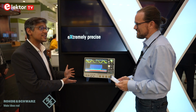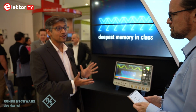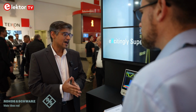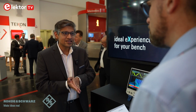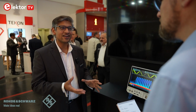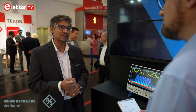So it's one of our highlights for Electronica 2022, that we now have this new generation of oscilloscopes in our portfolio, and mainly for the 4000 class or 4 series class of scopes. It goes from 200 megahertz up to 1.5 gigahertz, and it has some very new and exciting attributes that I'd like to talk about and share how this makes a difference to engineers when it comes to testing, when it comes to verifying their devices.